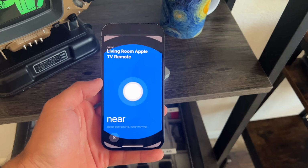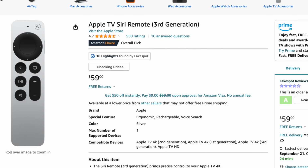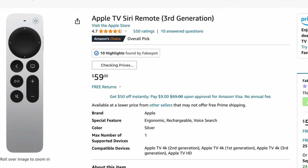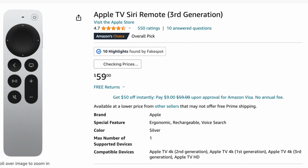And if you don't have the latest Siri remote, it's compatible on other Apple TVs. You just have to buy it separately. They do sell that remote separately, and it is compatible on majority of previous generation Apple TV devices.